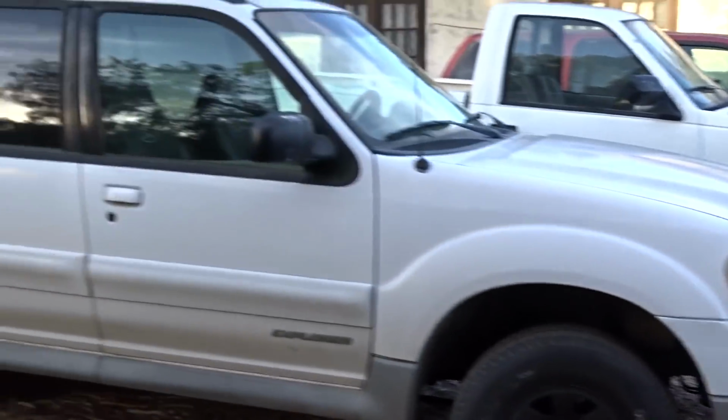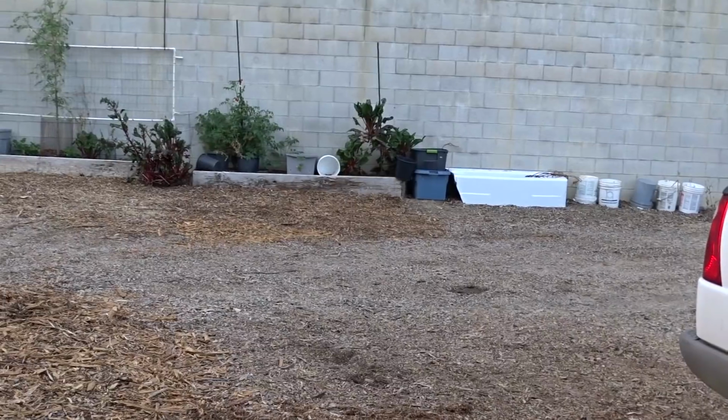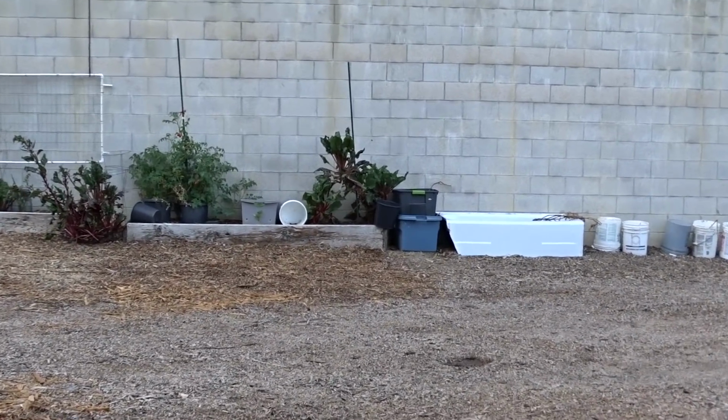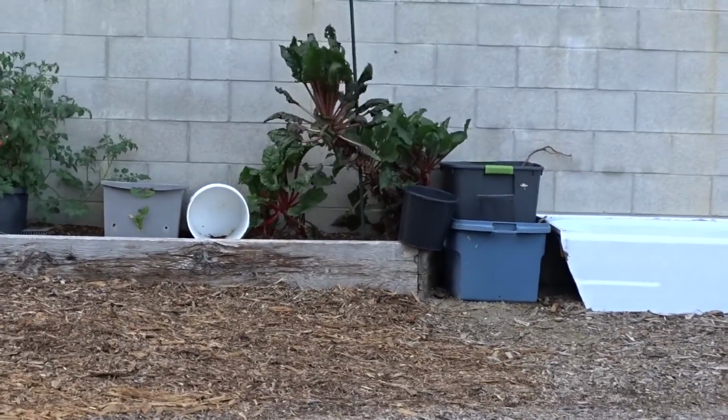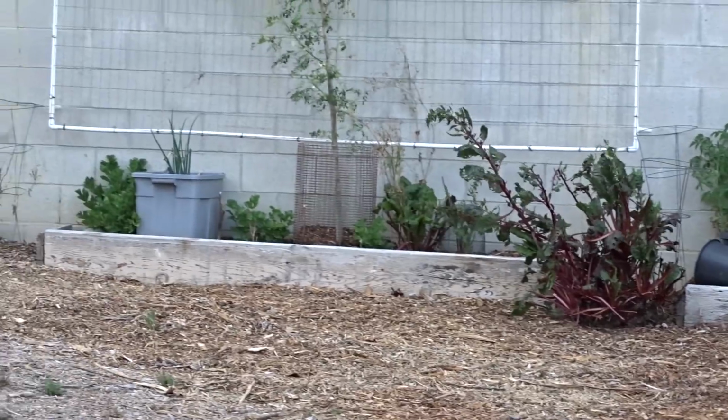Let's pan over here real quick. That's where I've got the bathtub. Haven't really done anything yet with that, just filling it with some broken down wood chips. I've got the tubs over there. Those are just starting to have zucchini seedlings coming up, more seedlings than some of the other ones.